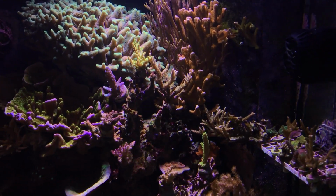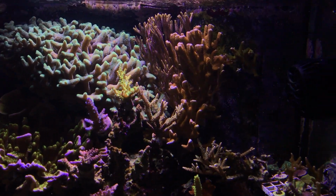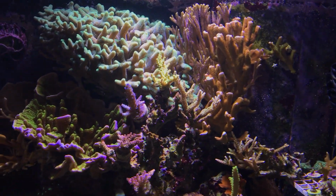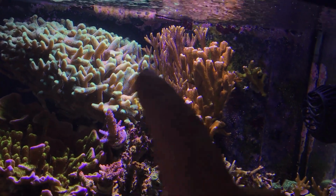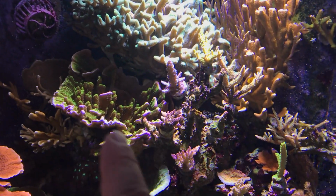Over here is just a jumble of stuff, everything kind of growing into each other. I don't know what I should do, just leave it or try and thin it out. I definitely need to thin out this bird's nest. Keep cutting that back so it doesn't encroach on the acros that are up here.